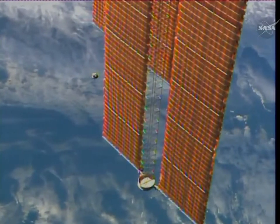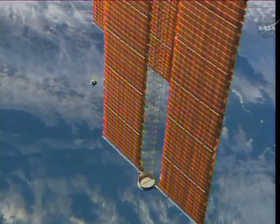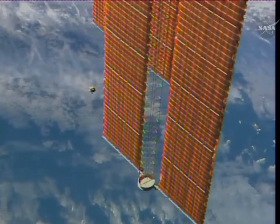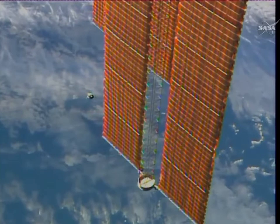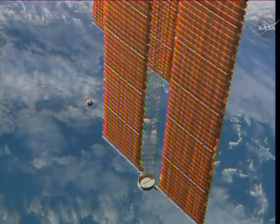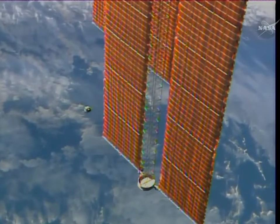Getting another great view now from the station cameras while the Soyuz continues its fly around. Video display. Actually, with a good zoom, I can see you directly, all the way through. DPO thrusters are on.